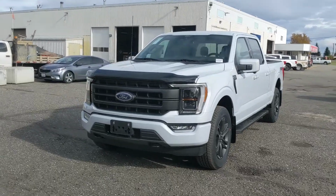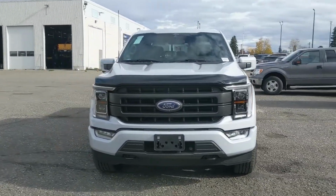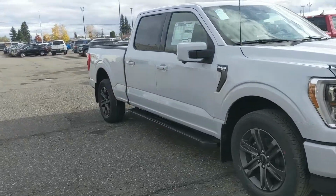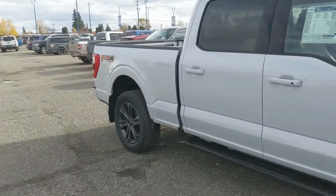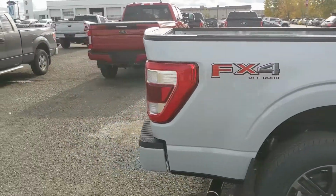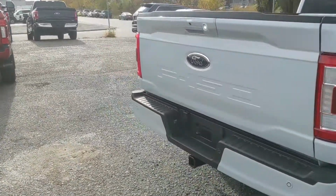Hello, this is Eric at Prince George Ford, and we're taking a look at the 2021 Ford F-150 in a Lariat trim and powered by a 5-liter V8 engine, providing you with plenty of power for towing, hauling, and 4x4ing, and coming with running boards down below so you can have an easier time getting in. But let's take a look inside.